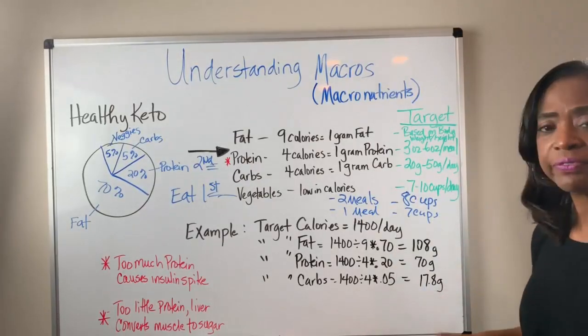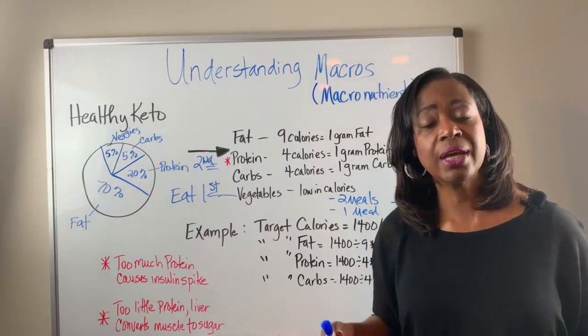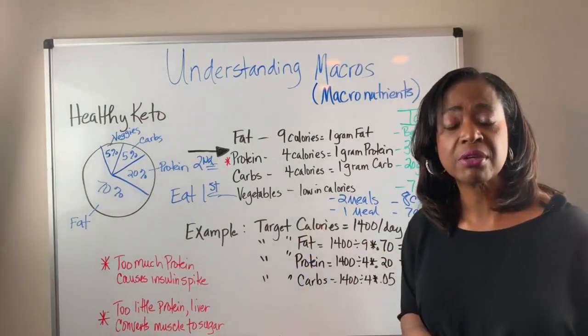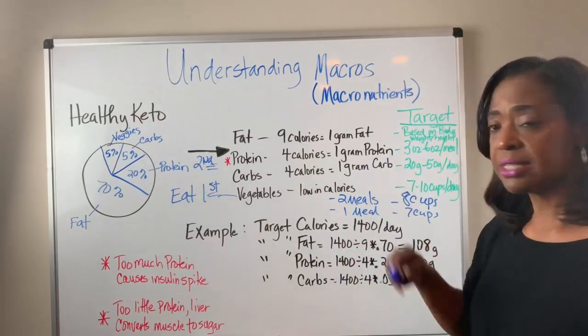And I get roughly 17, 18 grams of carbs. That's how you calculate your macros. Simple as that, easy breezy. You definitely have to know what your target calories are based on height, weight, age, etc. But let's take it a step further.